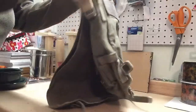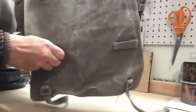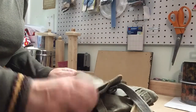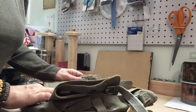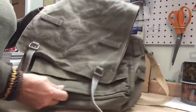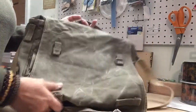There's a handle. I don't believe this is the same shoulder strap that it came with. And there's loops here. And when I looked inside it says RAKA. It's either 8 or 3/61 and then like a serial number. There is no US on here, so it's got to be some form of European military pack of some kind. And I got this for $1.25.